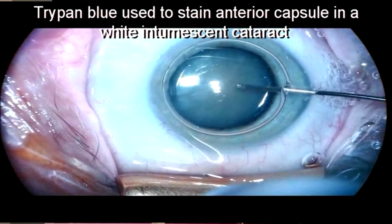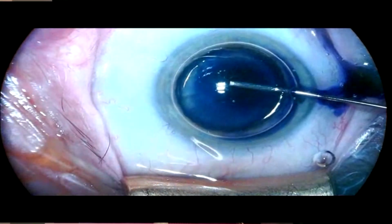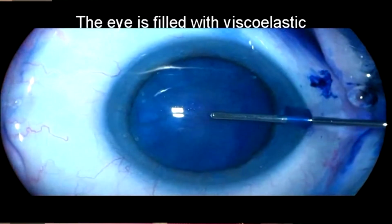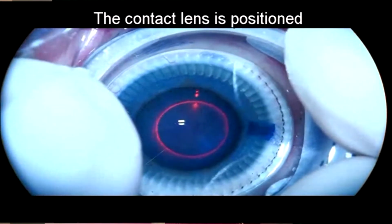This is an intermittent cataract of Pavel operating. This was prior to using no air bubble. And after the capsule was stained, you can see the intense staining here. So this is a white cataract.